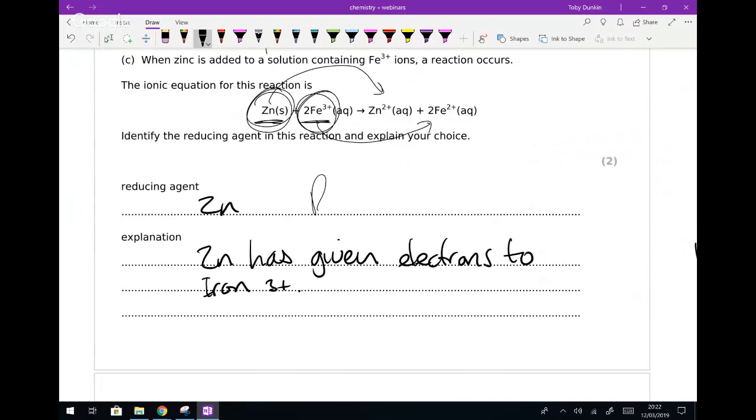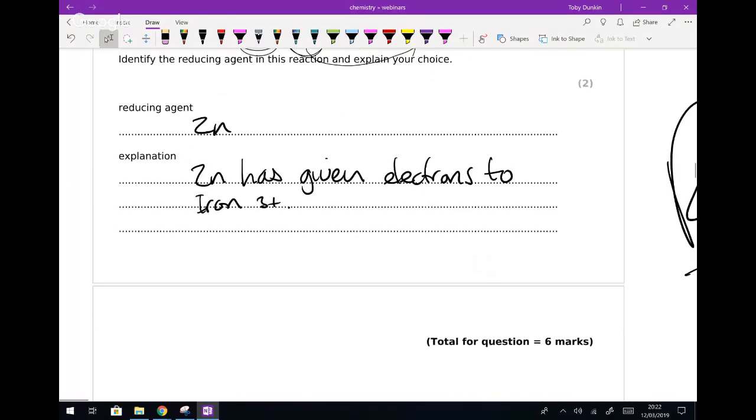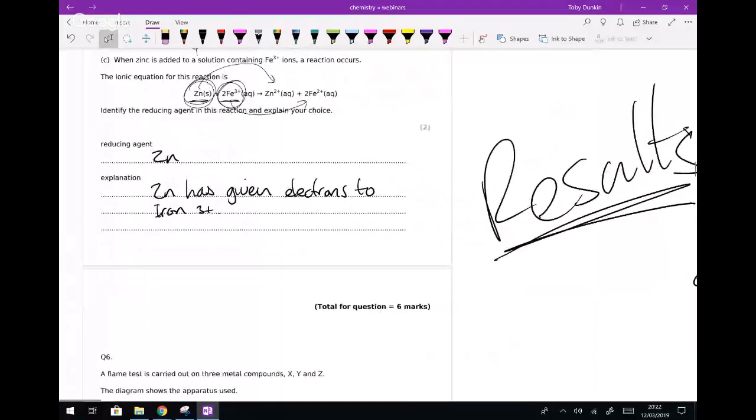And by the way, I got that from RIG. Reduction is the gain of electrons. Well, hang on a minute. The reducing agent is the person doing it, the person giving away the electrons. So that's going to be zinc in this situation. Explanation: zinc has given electrons to iron 3, reducing it in its charge.